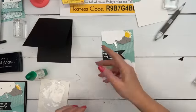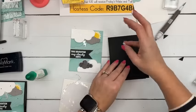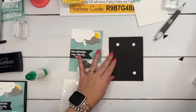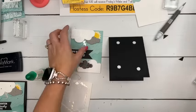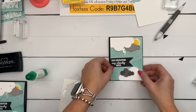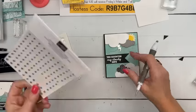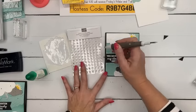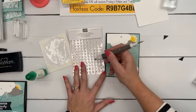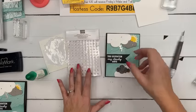All right, have we done all of our pieces? We have. So now, because we haven't used enough dimensionals yet, let's really go for it and add another layer of dimensionals. And put this here like this. All right, and then let's add some rhinestones, some rhinestone raindrops. I mean, why not? There we go. Now for the inside.